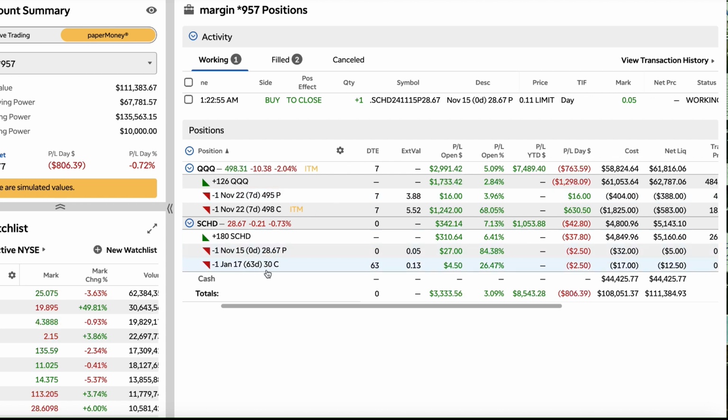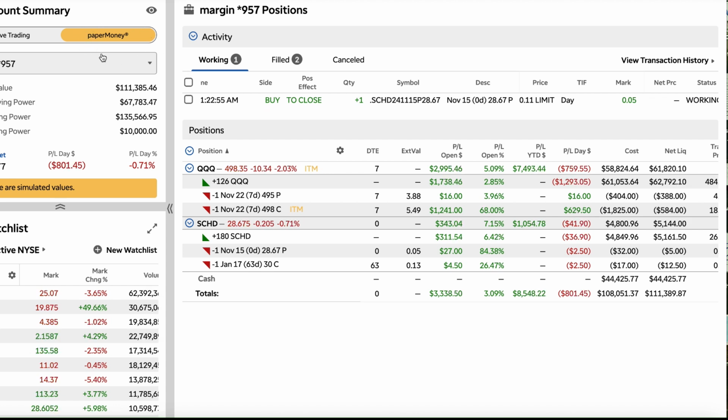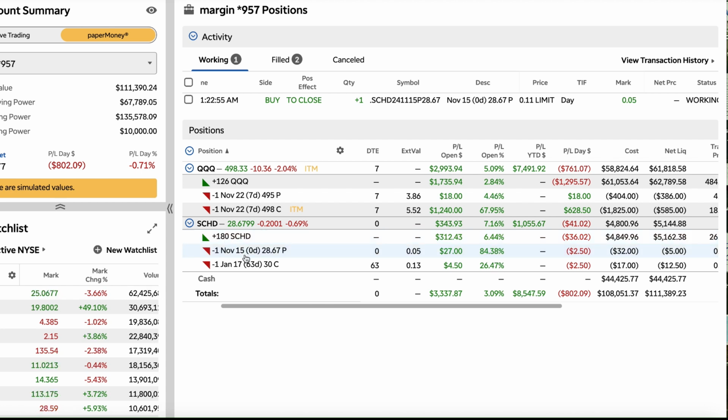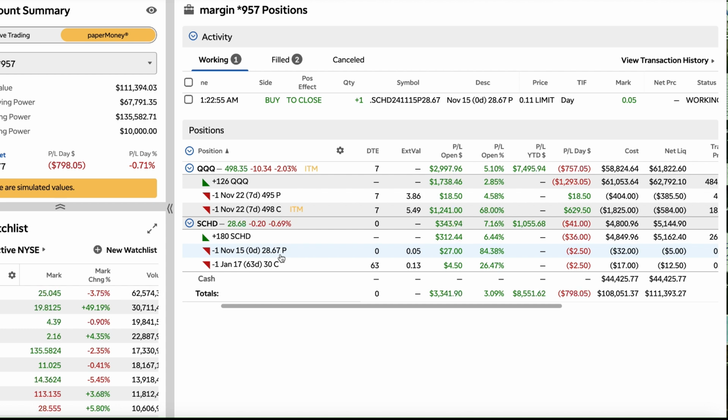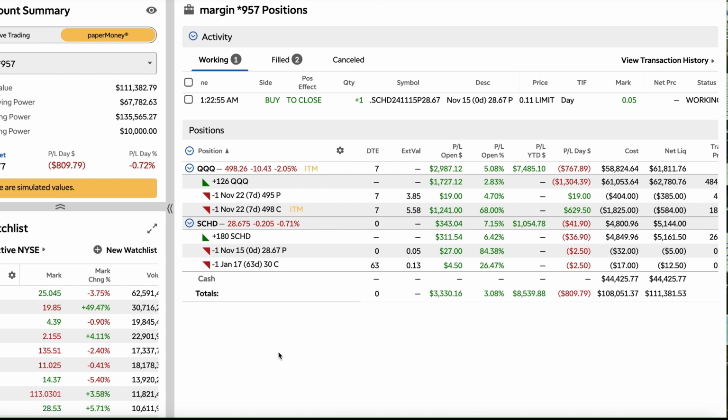Okay, let's take a look at this. This may be a problem with the fact that I am doing this in a paper trading account because I haven't had these problems in my real money account. But for reasons I don't understand, I am not able to close out this contract for today, this 2867 contract. So, since it is a contract that I would be happy to have assigned, I'm going to leave it alone and choose the do nothing route and just wait and see what happens at the close of the market today.